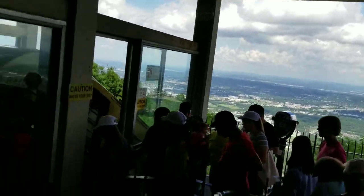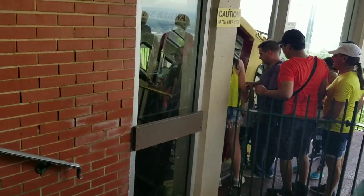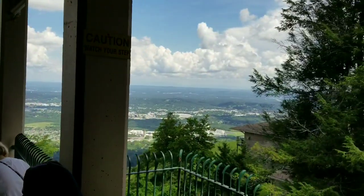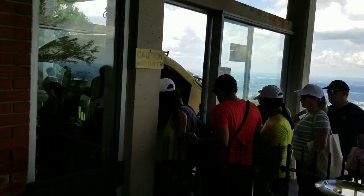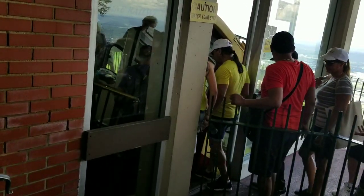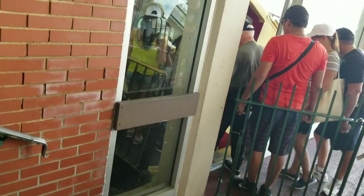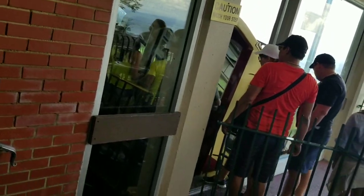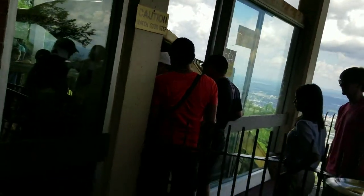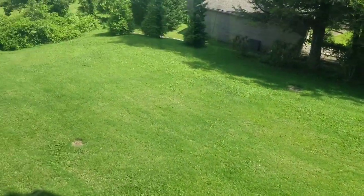The BNSF stopped, but we're going to be getting in our car to head down. Again, here's the great view. I'm not sure if I'm going to be able to get in here, but let's see. I got in. So let's get ready to go down. There's that train.